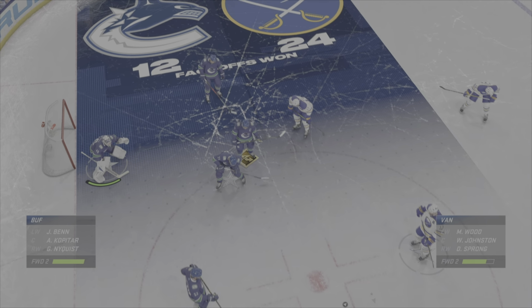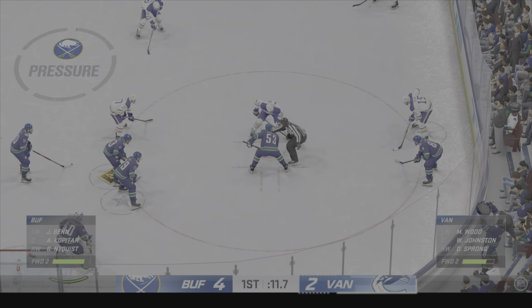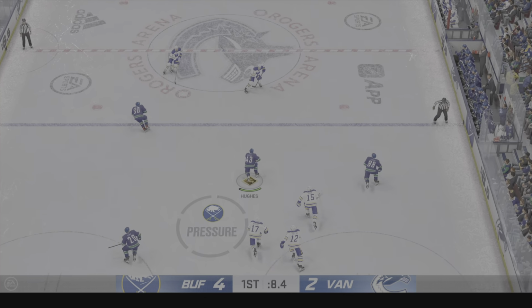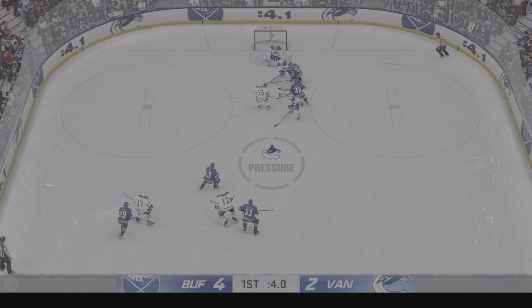Ready to drop here any moment to get things underway again. Sneaks away with the puck after he was tangled up on the draw. They've got numbers here. Jabs the puck away.